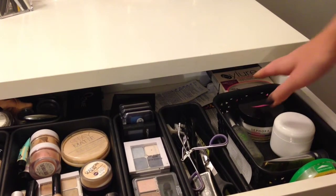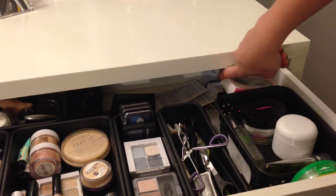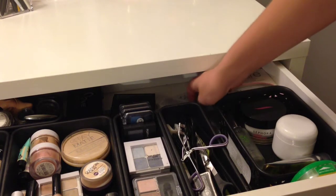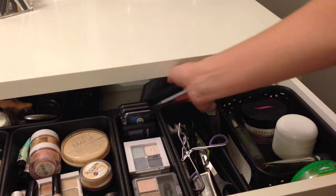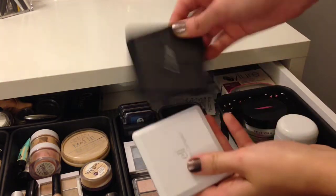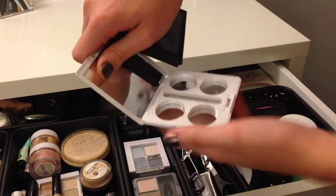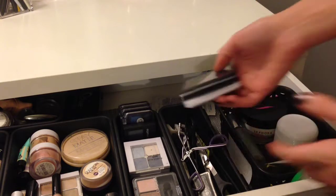In the back of the drawer, I've got my false eyelashes. I don't have all that many, but I have probably 4, 5, or 6 of them back there. I've got the Dior nose strips, just a couple of ones back there. I've got empty palettes. This is a MAC empty palette and then an e.l.f. one. The e.l.f. one is really awesome because it comes with a mirror in here and it fits the MAC shadows as well, so that's kind of handy.